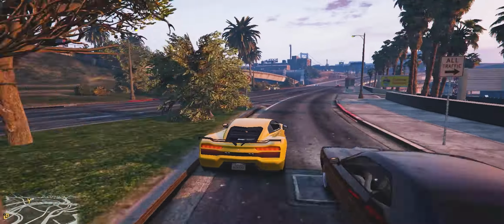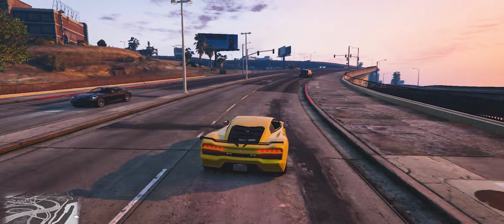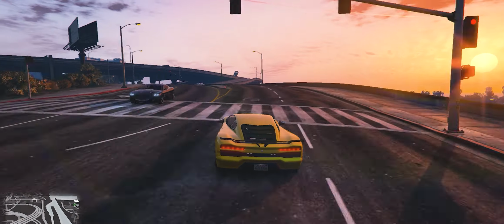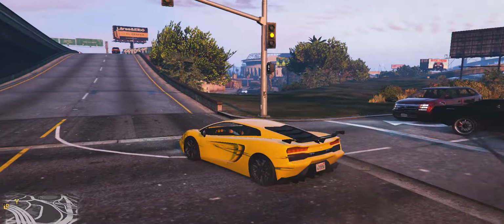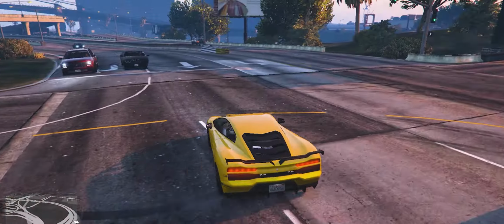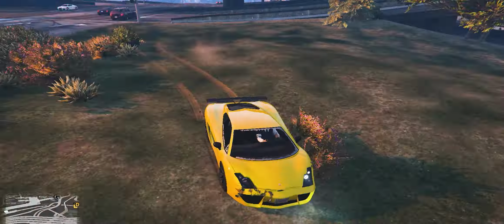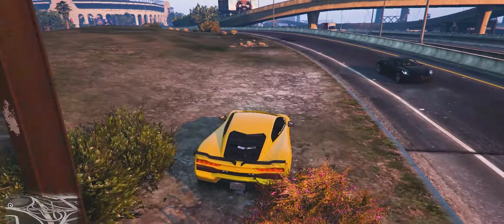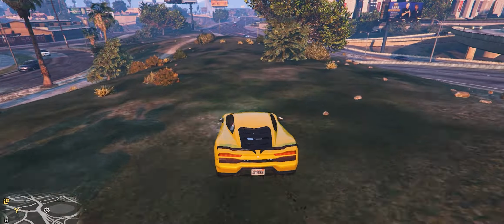And now on to the handling, and well guys, the handling is where the Vacca shines. It is actually a very good handling car. It holds the line pretty well and it is very easy to drive and control. I mean, being a rear wheel drive car, it will oversteer a little bit, but not that much. And for understeer, it has no understeer at all. So all in all, I'd say that the Vacca is actually a pretty good handling car, above average if I do say so myself.